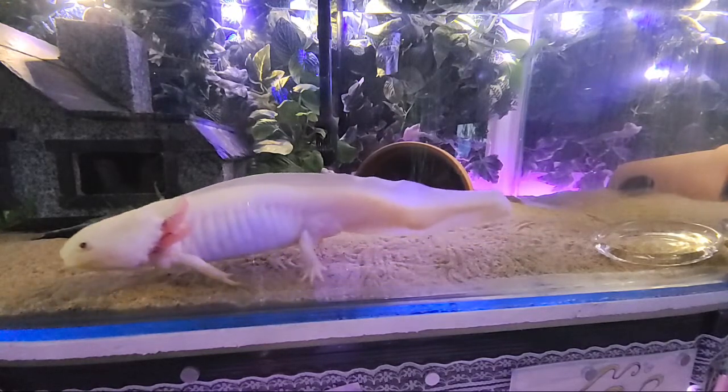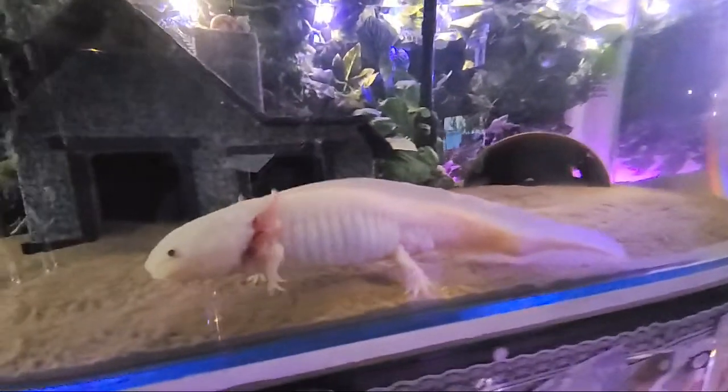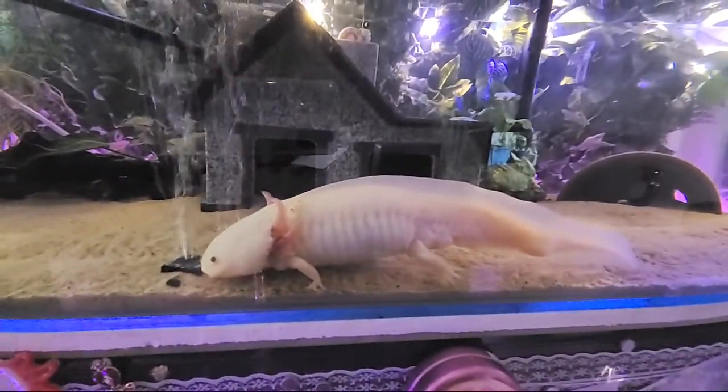Where did you get Gary from? We got Gary in a pet shop. It's nothing uncommon here. Axolotls are legal here, so you can just have them in pet shops.